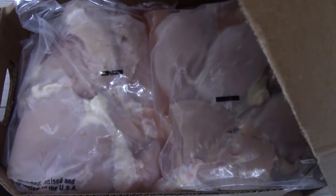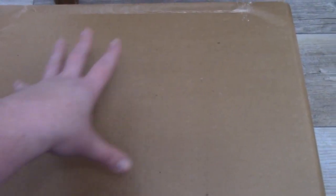Last but not least, again, we are moving. I don't know how many times I can mention that in this video. Let's see if we can get it one more time in. But we're moving and we are trying to use up all the food in the freezer. However, I had an opportunity to get, I think it's 40 pounds of chicken breasts for $1.19 a pound. And I just was talking to my husband.